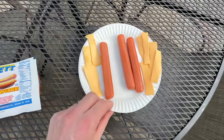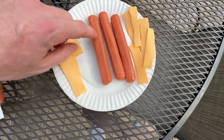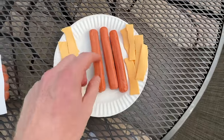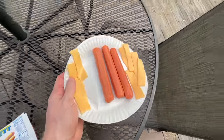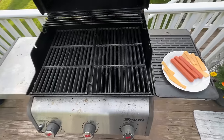So here's the secret. My dad taught me this, is just split the hot dog down the middle. You just use a knife and just slice it. Not all the way through, but I'd say like 3/4 of the way through. And then when you put it on a grill, you just put them on face down. So I'll go over here and do that.